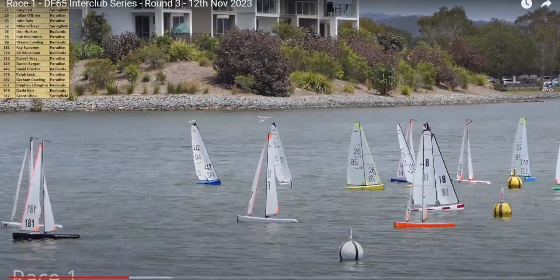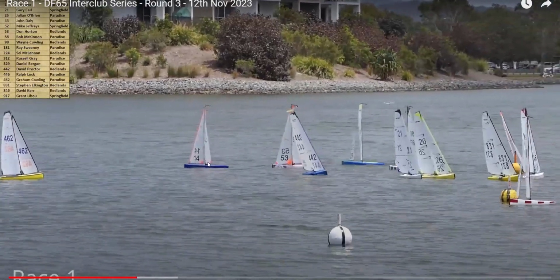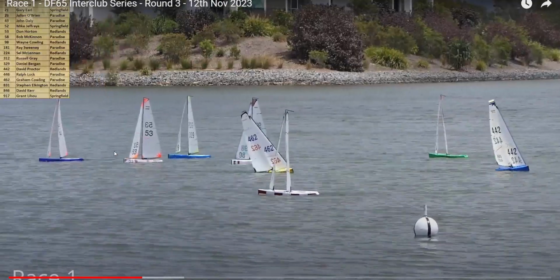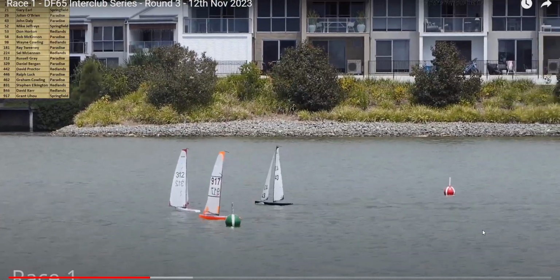329's doing a penalty for hitting the mark, but as you can see, no pressure out to the right, and a lot of boats sailing behind 14. So 14 really needed to find a lane, but is getting the wind blocked from both the boats behind and a lack of pressure on that side. So let's go further up.